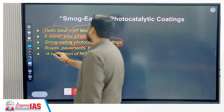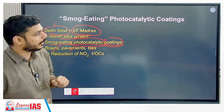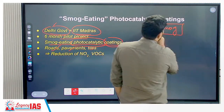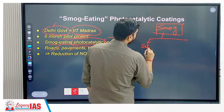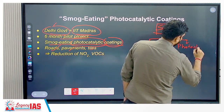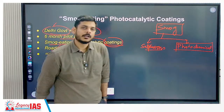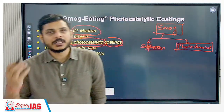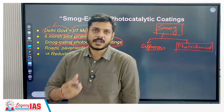We'll try to understand on roads, pavements, tiles, and this is through the reduction in the nitrogen dioxide and the volatile organic compounds. Now understand this, when we talk about smog, our understanding of smog from our static portion must be very clear. What is a smog? It is of two types. One can be sulfurous smog and the other is photochemical smog. The most common one that is known, especially in the urban cities, is photochemical smog. That word photochemical is made from two words: photo, that means in presence of sunlight or at peak temperatures of sunlight, and chemical, that means there has to be a presence of a combination of certain types of chemicals so that this smog can occur.